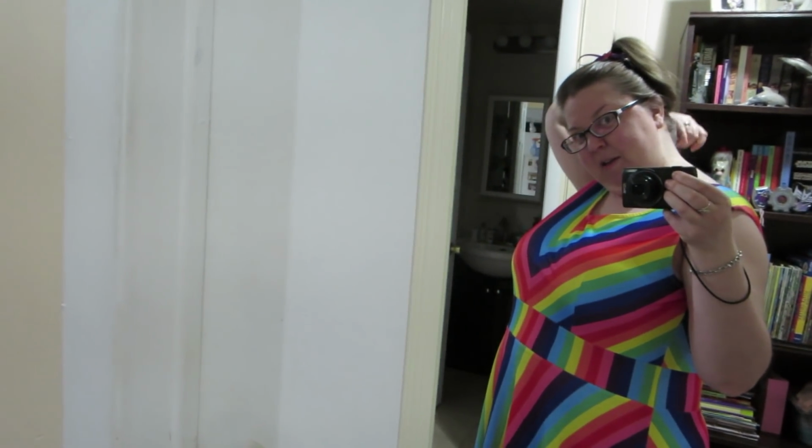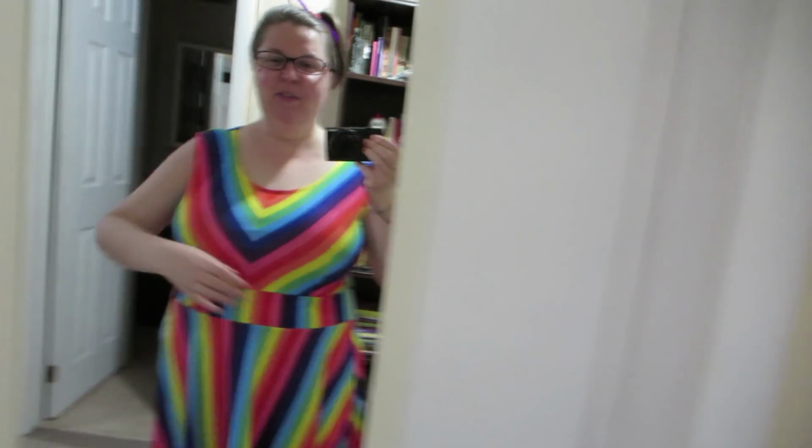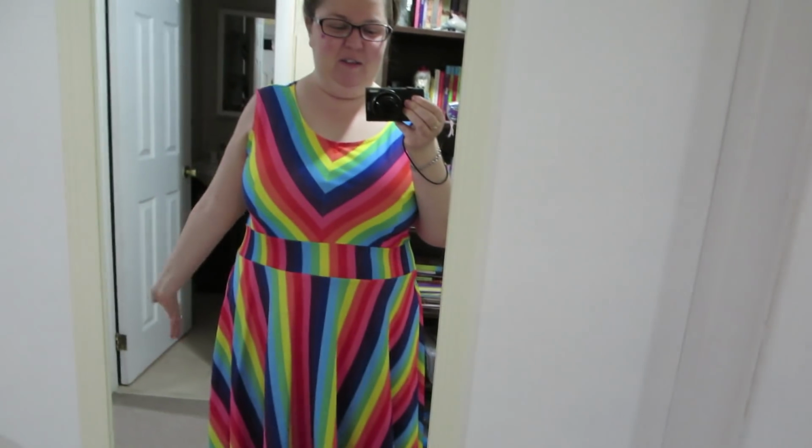Because my hair is so short and layered now, I had to really pile on the hairspray to keep all the hairs in place. And I even sprayed the loose ends at the back, and they were still falling down. So I put a couple of clips in there to hold them up. But I really like it. I feel like Rainbow Bright, even though this isn't her dress per se. It's rainbow, it's bright, it's colorful. I feel like Rainbow Bright.